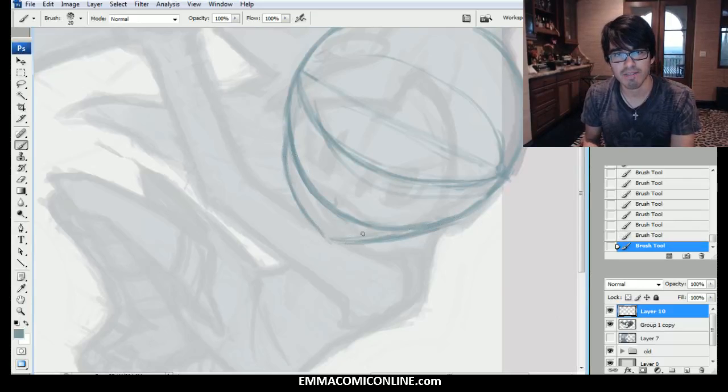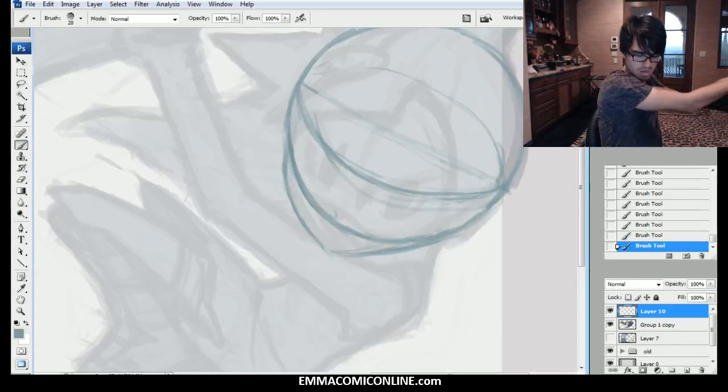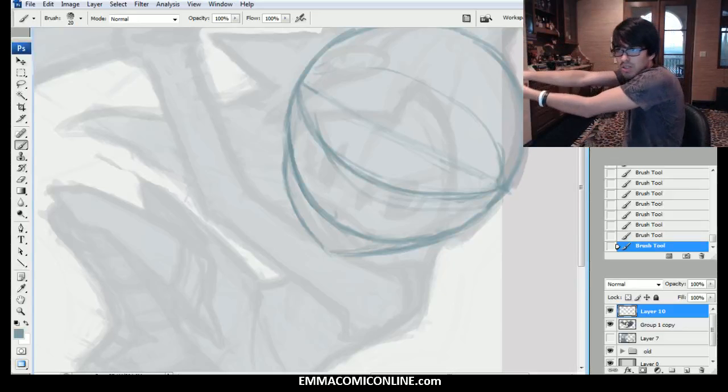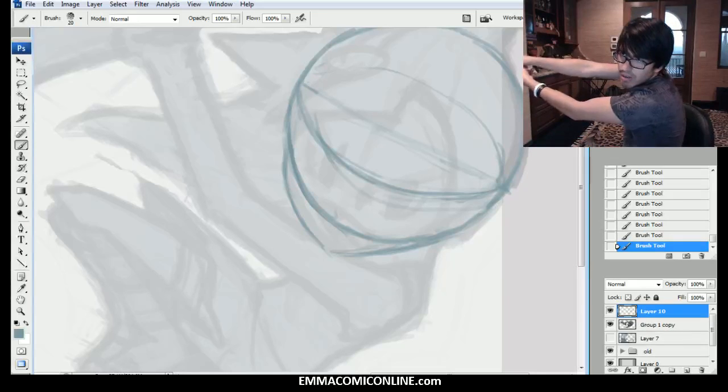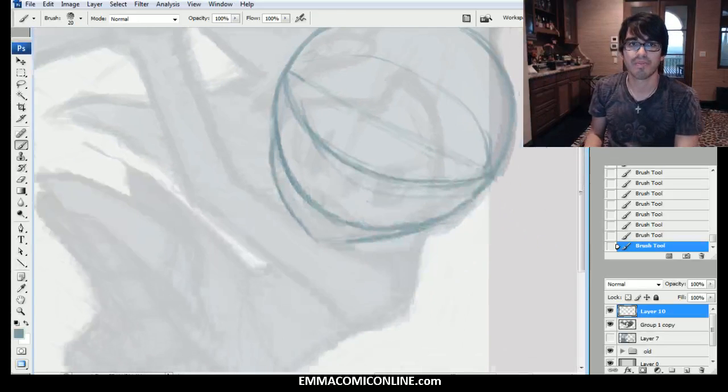And let's decide very quickly if we want her shoulder to be in front of her face. Yes, it should be, because if she's swinging like this, but then she's turned towards you, it looks like her chin will just barely be touching her shoulder.